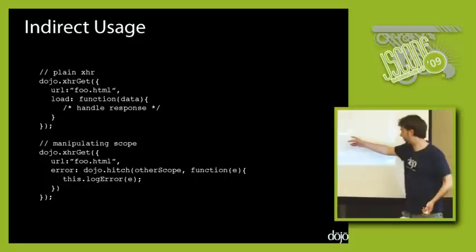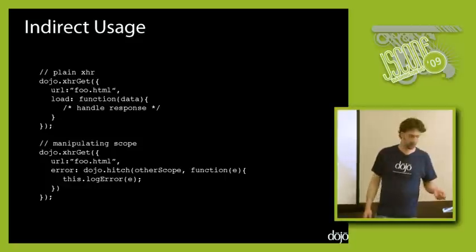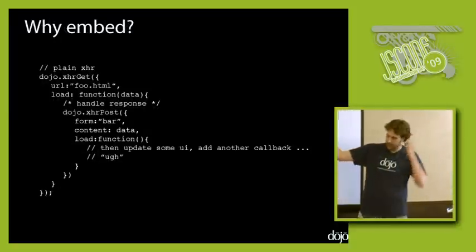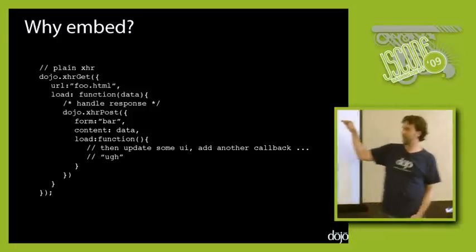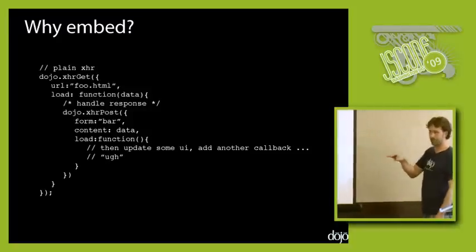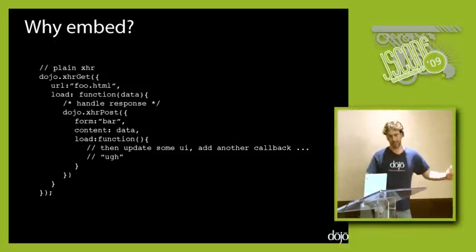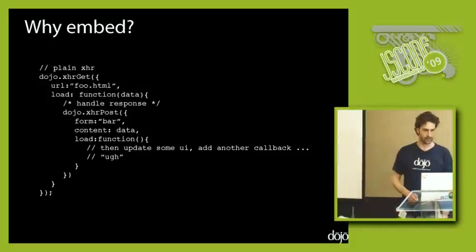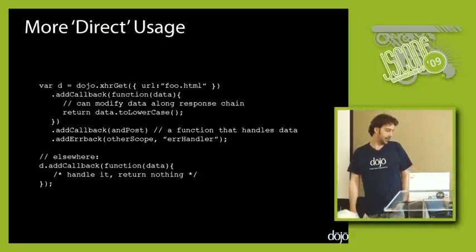And then, of course, Dojo hitch manipulating the scope of the callback. So, fun stuff. The load keyword kind of makes you want to write code like this, where it's do something, and then in this callback, do something else, and then in this callback, do something else, and then in this callback, and by the time you know it, you're nowhere near your 40 tabs in. And why? I don't want to do that. I want a clever asynchronous API. So I call XHR get, and then I add a callback right there in the place.